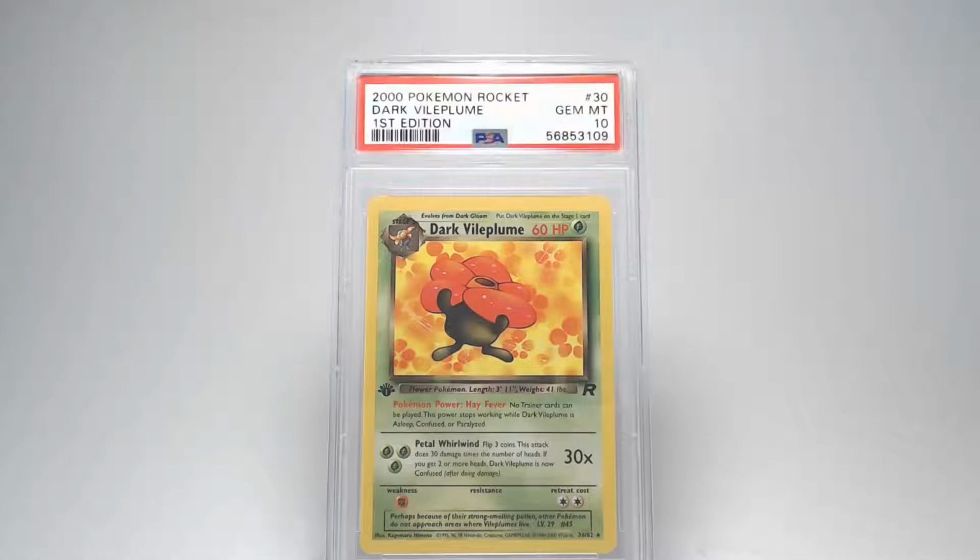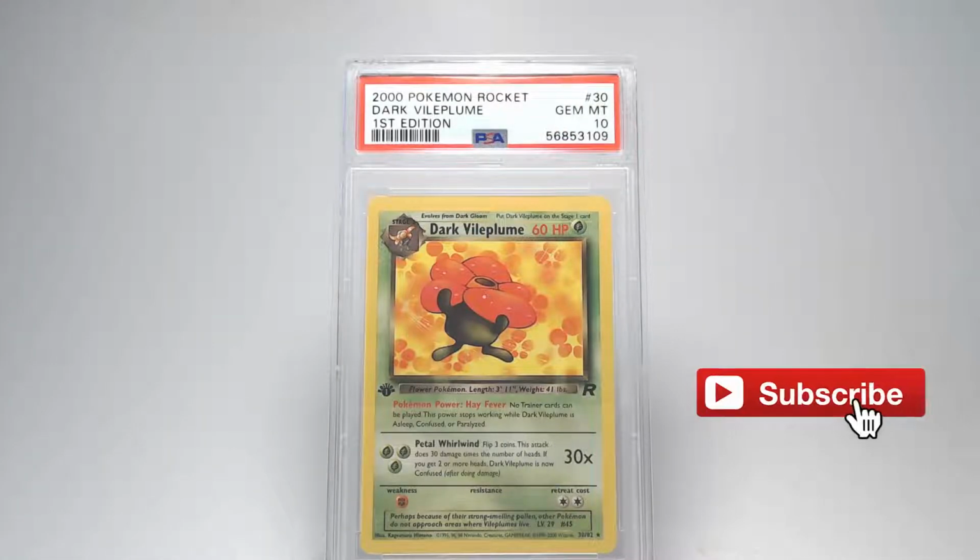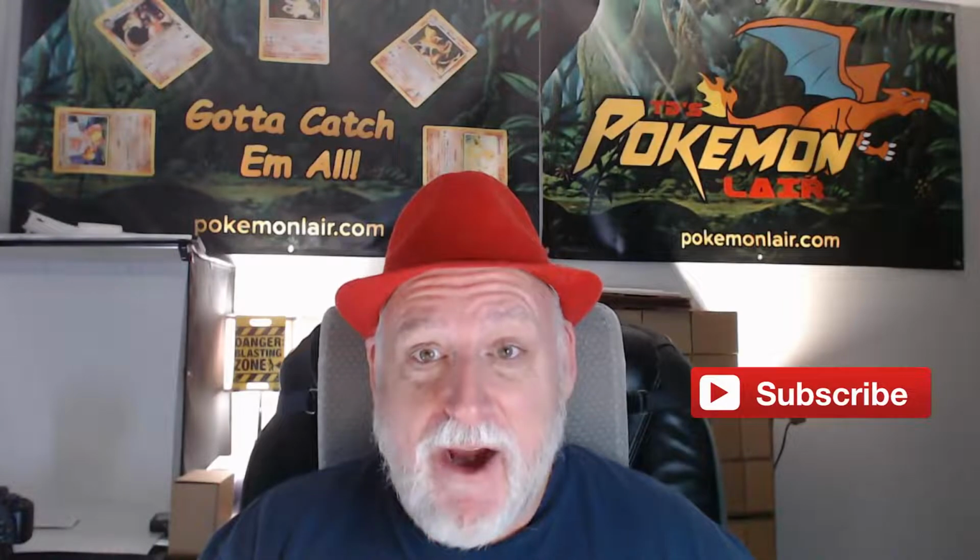Moving to the back, you can see that the surface looks really good. The graphics are beautiful. Our centering from top to bottom and left to right look really good. And finally, looking at our corners and our edges, I don't see any damage there that can affect it. So I bet you we're going to get a good grade. Probably a 10. And the survey says a Gem Mint 10. Very, very nice.